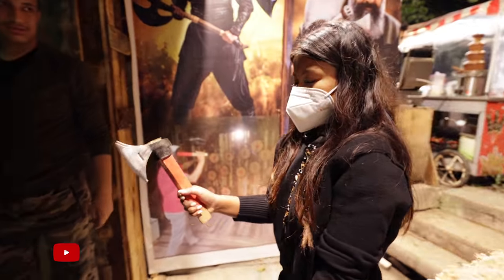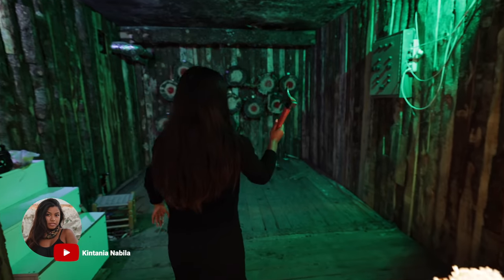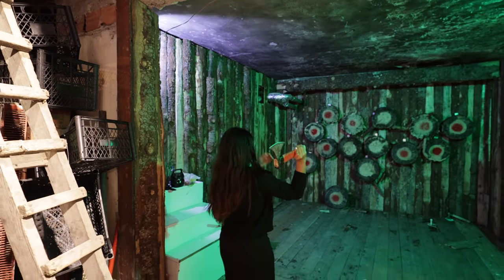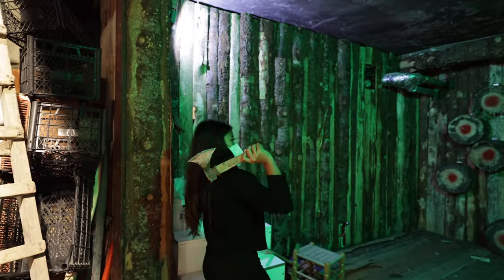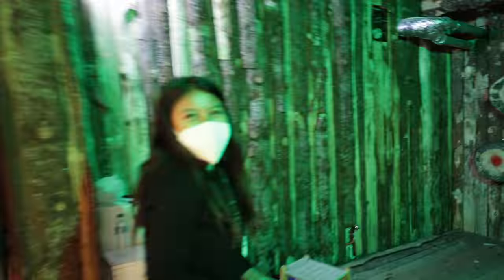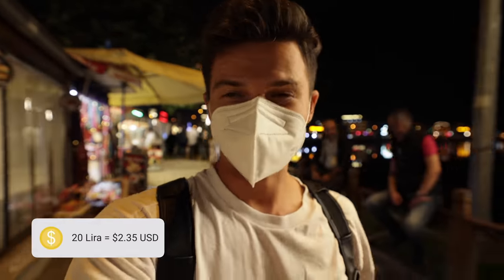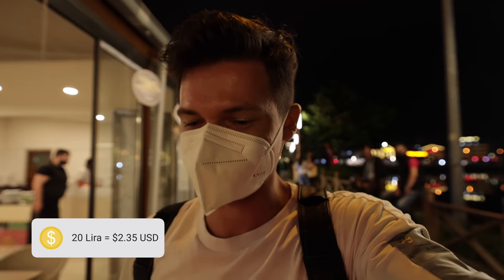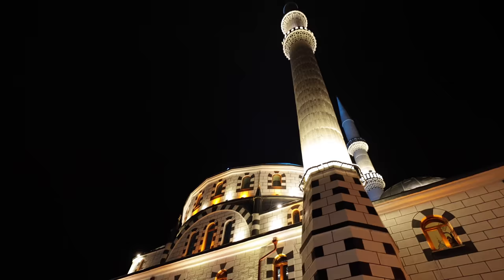You just kind of chuck it. Almost. You got it! We just found that axe throwing game. It cost us 20 liras for 10 throws. Actually pretty difficult to throw an axe, especially hitting the target as well. Throwing it just at that right time. But she was the only one that hit it. Just once though. I didn't get any. I got zero.